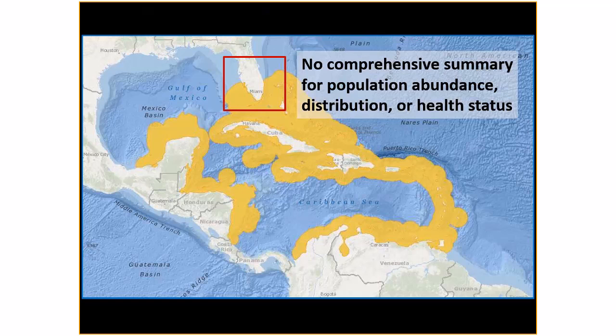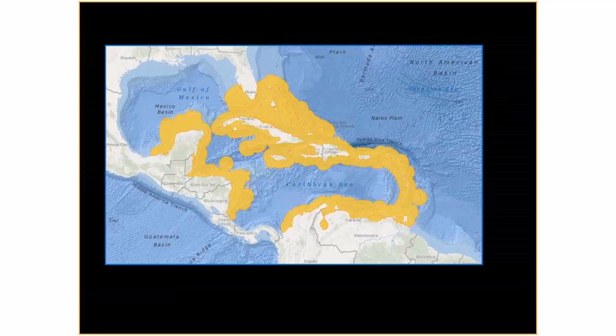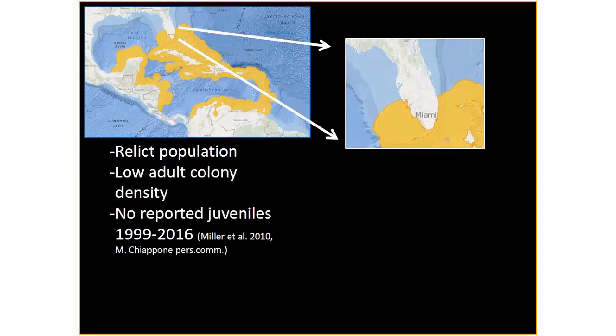In Southeast Florida, a few years ago, it became a species of special concern, and we realized that there was no comprehensive summary for population distribution, abundance, and also the health status of the population. So it was approved for a biological status review, which reported, through communications with colleagues and monitoring programs throughout the FRT, that it was once found in higher abundances on the Florida reef tract, that currently, due to the rare occurrences on the reef and observations from monitoring programs, it had a low adult colony density, and also, interestingly, that from 1999 to 2016 and throughout the duration of this project in 2017, we haven't seen a single juvenile pillar coral on the Florida reef tract.